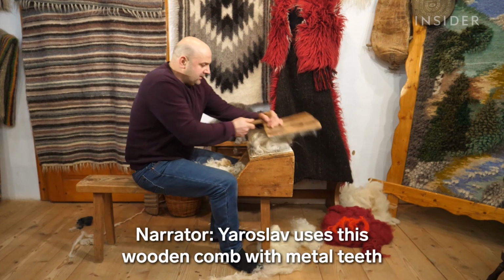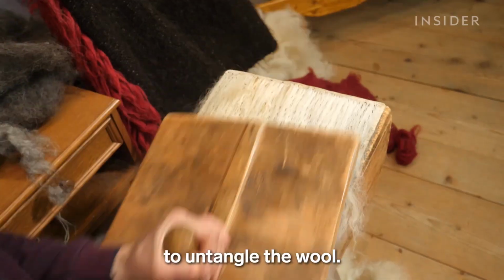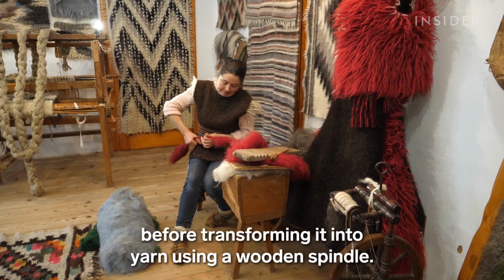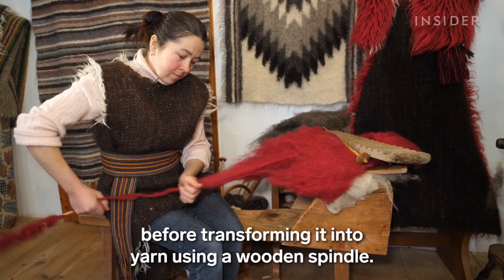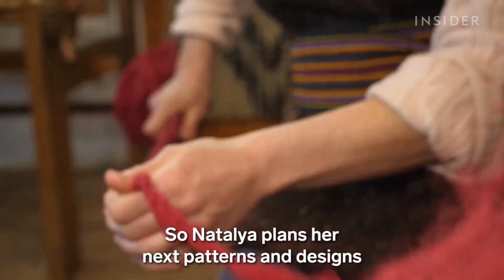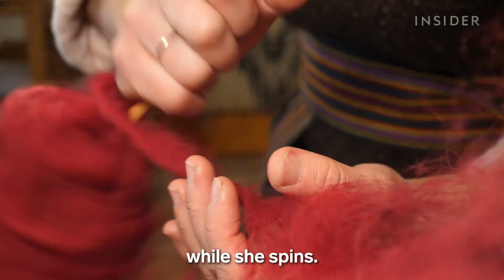Yaroslav uses this wooden comb with metal teeth to untangle the wool. Natalia dyes some of the wool before transforming it into yarn using a wooden spindle. This process takes time, so Natalia plans her next patterns and designs while she spins.